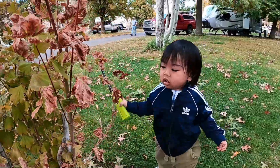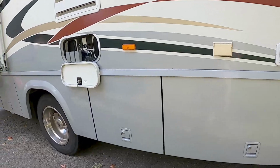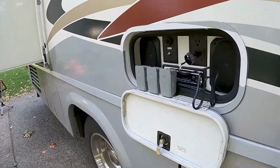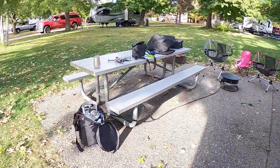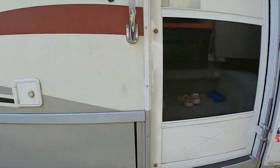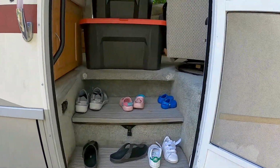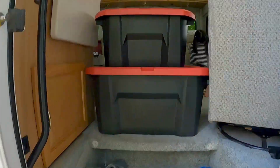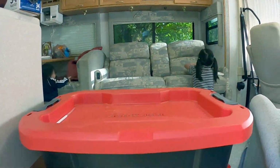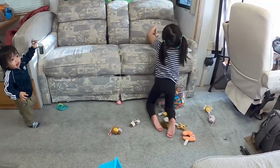Don't burn the leaves like a bird on a tree. I'm just charging my drone right now so I can try to show you guys around the campsite, but hopefully it won't get dark soon. So for the meantime, let's see what's going on here.